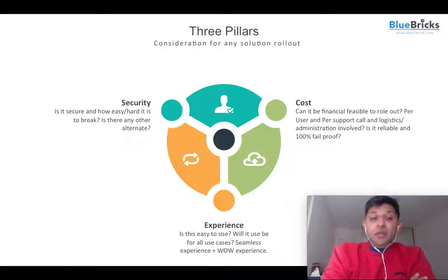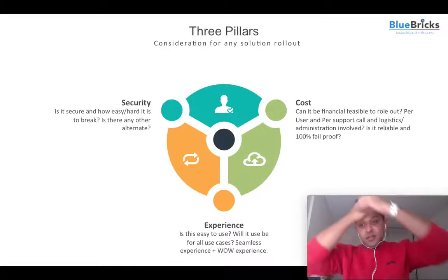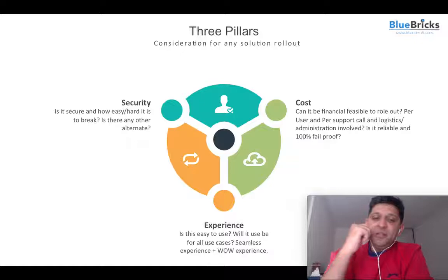And then you'll also be looking at whether there is a cheaper alternative which we can roll out. That obviously you have to do, because that's how you'll be able to create a clear value proposition for why we should go for this kind of security.